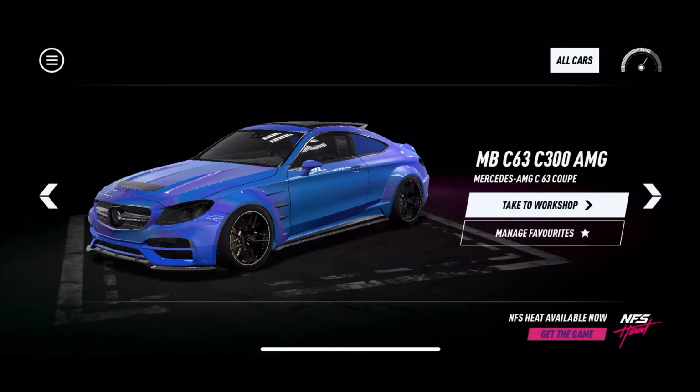Hi guys, John Lopez UK here. Today I'm just making a quick video showing my entire car collection in Need for Speed Heat Studios on iPhone 11 iOS. So let me just show you guys the garage I have right now.